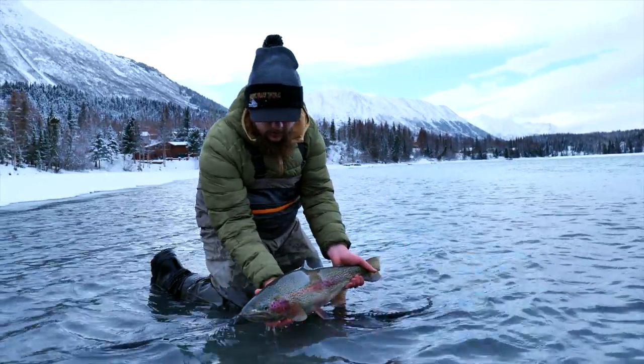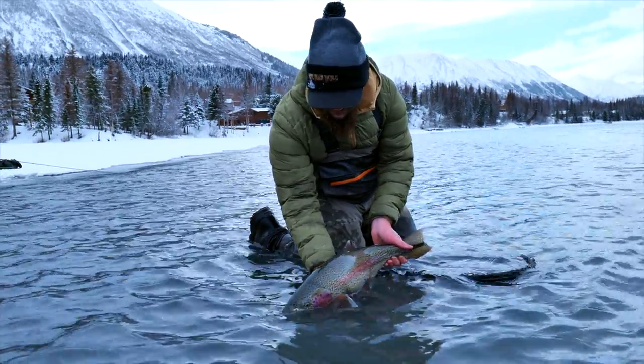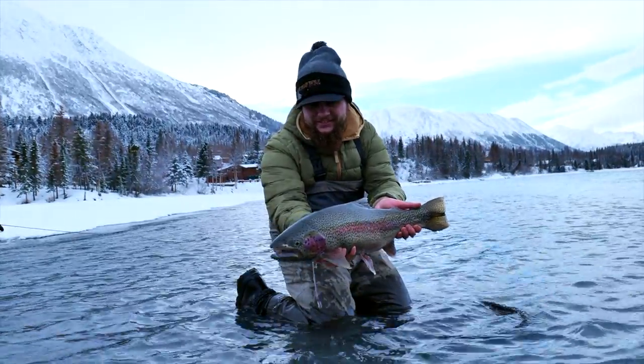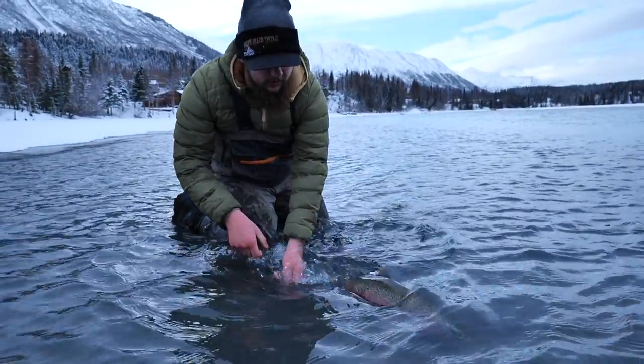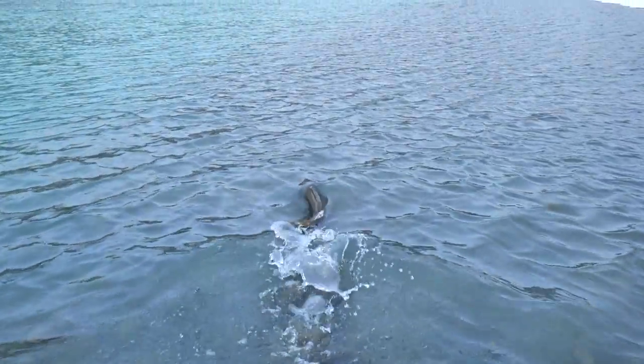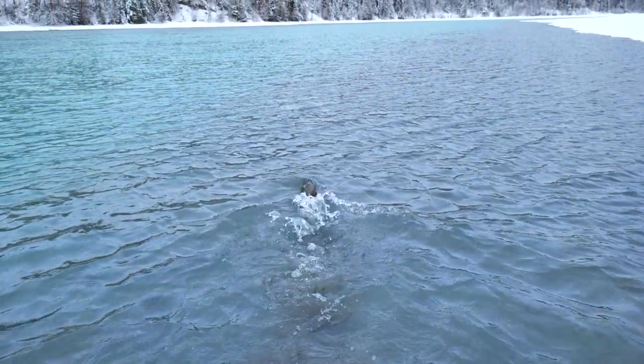Trout fishing has become one of my passions because it's something that I put a lot of time and effort into. The fish, they really are pretty special. I feel like when you get the chance to tangle with a large trout or steelhead, it's really a special experience. It's not something that everyone gets to do every day.